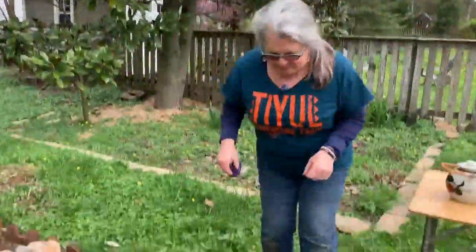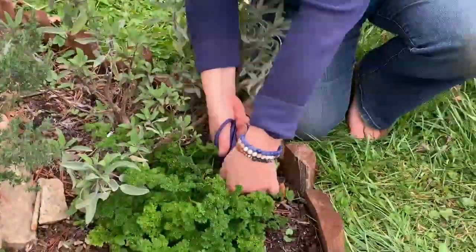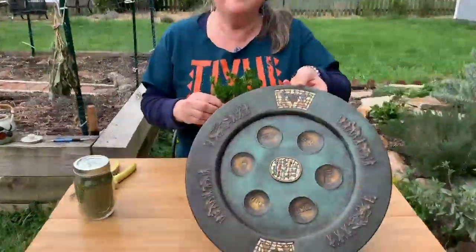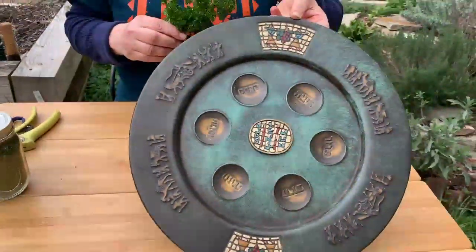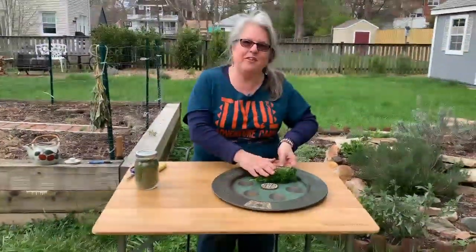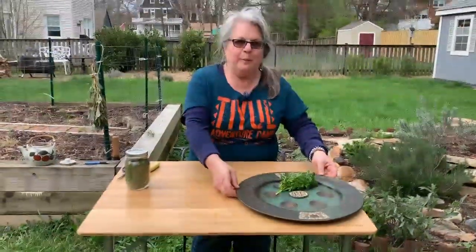I'm going to share with you several ways that I use herbs from my garden. So let's start with parsley. Come on, I'm going to clip some now. I'm going to take this fresh cut parsley and put it on this Seder plate that was handed down to me from the generations, right on the karpas. That's one way I use parsley in my life.